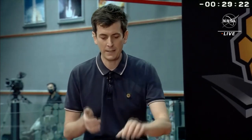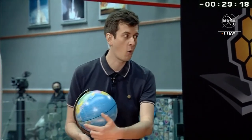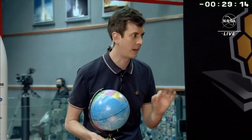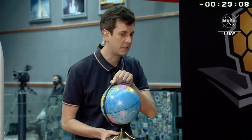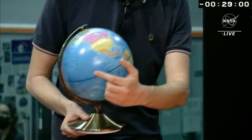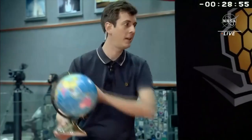Earth. So let me take this globe. Basically, here on the equator, we are all traveling at roughly 1,000 miles per hour. That's very convenient. Of course, we don't feel it. If we were on the poles, that speed would be very, very close to zero. It means that when Webb is right now on the launch pad, inside the fairing of the Ariane 5, it's already traveling in the right direction, and we can use this extra boost to get us into space.